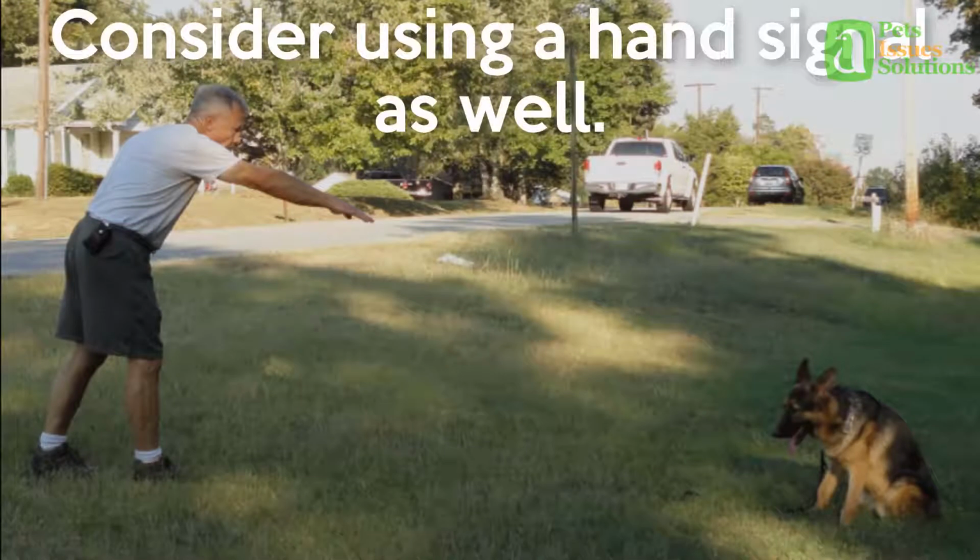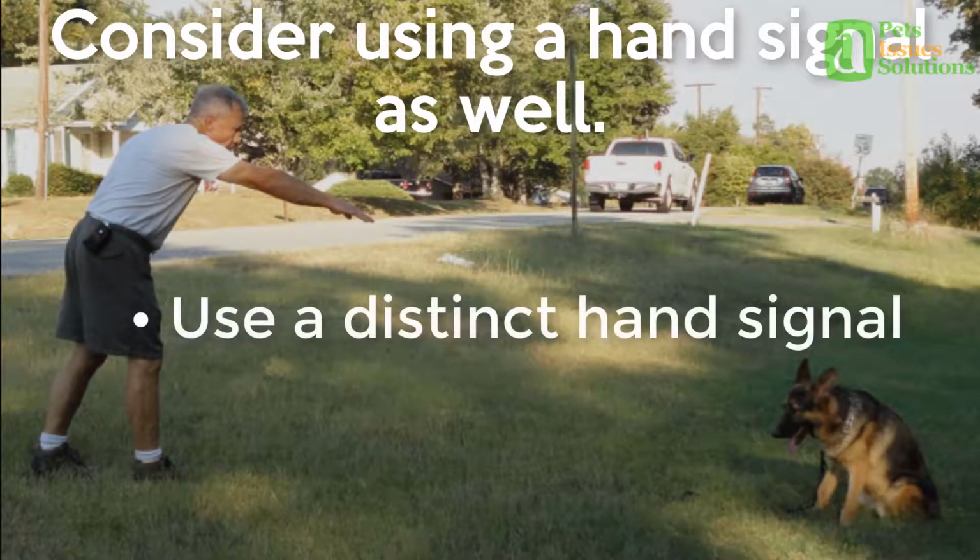Consider using a hand signal as well. Signals are a good idea since they further associate the behavior, and they also help in situations where your dog can see you, but may not be able to hear you. If you choose to teach with both verbal and hand signals, use a distinct hand signal. Make sure you use the signal and the verbal command at the same time. You can wave your hand toward your body or point at the ground in front of you.